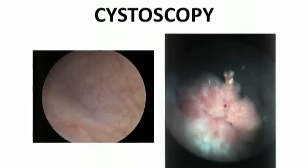This next slide shows 2 images. On the left is a cystoscopy of a normal, healthy bladder, and it typically looks like the white of the eye. There are lots of blood vessels. On the right is depicted a typical bladder cancer, and it looks like a stalk of cauliflower or broccoli. Very commonly, it's in this papillary format.